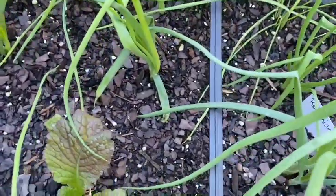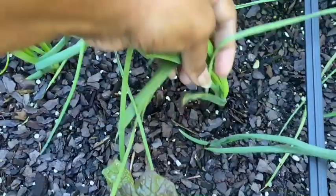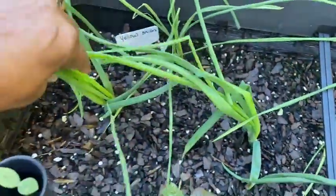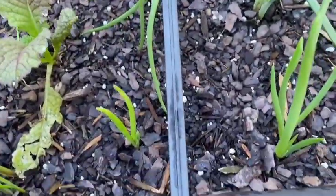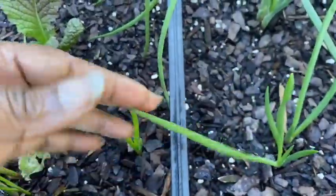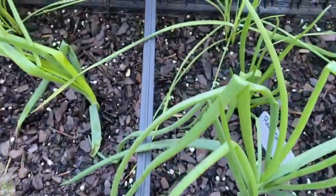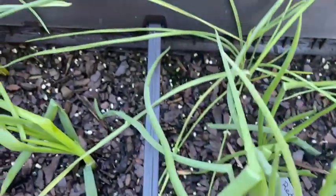Okay, so over here, this is a mixed bed. It has a bunch of different things in it, and one thing is my onions. I recently did a video planting some onions from some cut onions, and as you can see, they are growing already. These right here are yellow onions. Then over here, this row right here, these are red onions. And then right here, these have just started growing, and these are white onions. These will grow throughout the winter, and they should be ready to harvest towards the end of spring of 2022.